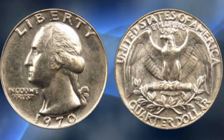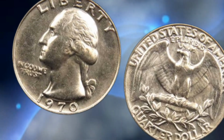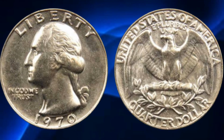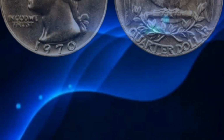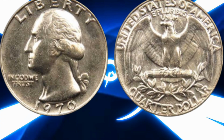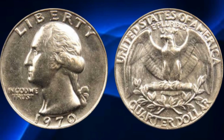The myth about millions. Now, let's address the myth about this coin being worth millions. This rumor has circulated in the world of coin collecting, leaving many to believe that they might have a fortune in their pockets. Face value. In reality, the face value of the United States Liberty quarter dollar 1970 coin is 25 cents. If you find one in your change or coin jar, it's worth just that, 25 cents.